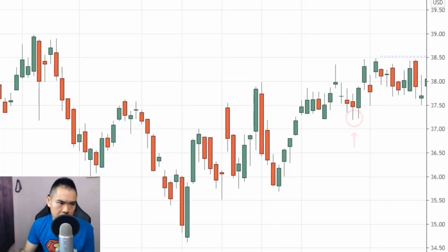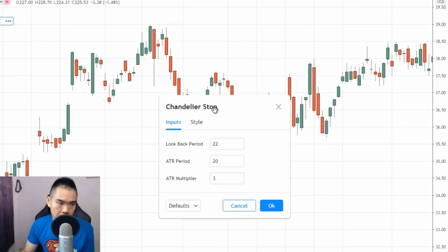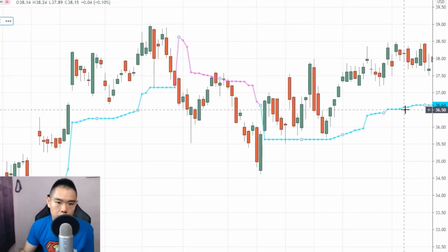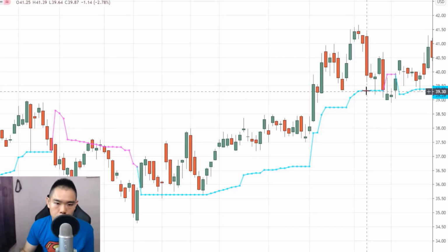Again, you can use the 50 MA. That's quite straightforward. Or again, you can use the chandelier stop, which is this indicator here. You can see that it uses volatility in the market to trail your stop loss. Here's how it looks like. It looks like this blue line over here, which you can use to trail your stop loss.